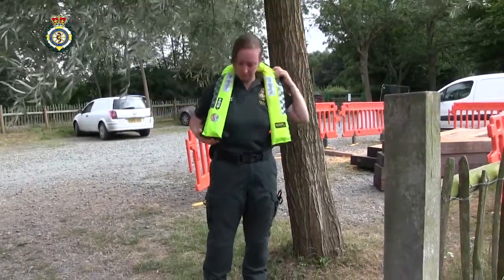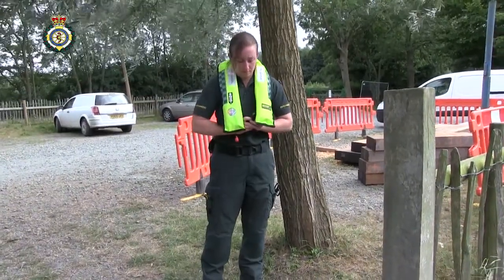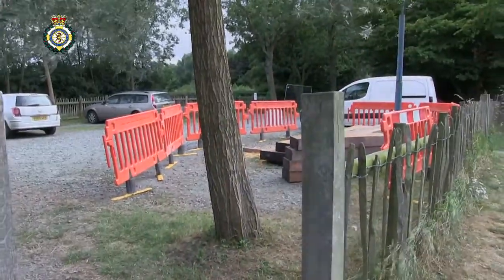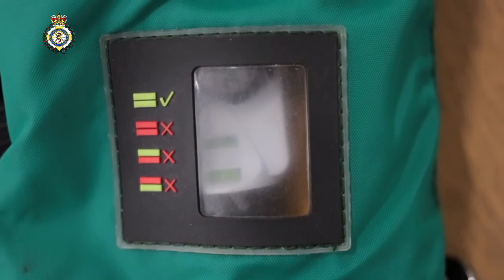Provision of life-saving PPE is available to you through HART and the fire service. This is a legal requirement and should be worn when working within 3 meters of the water's edge. On receipt of the life jacket, make sure there are 2 green bars visible in the inspection window.